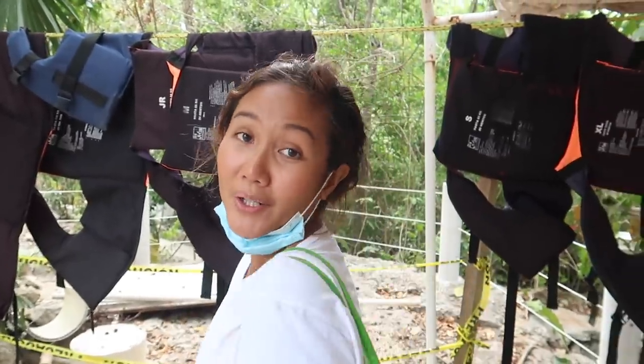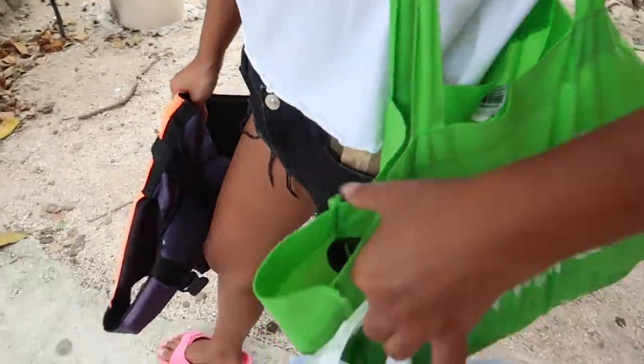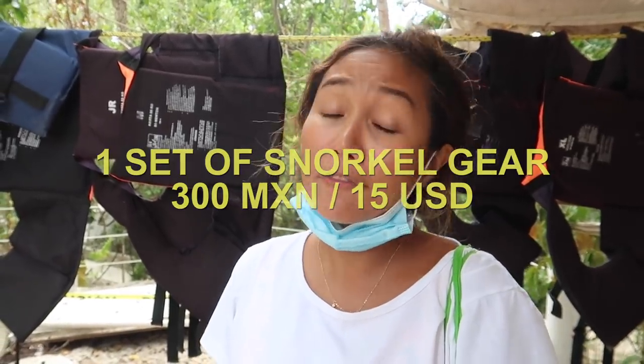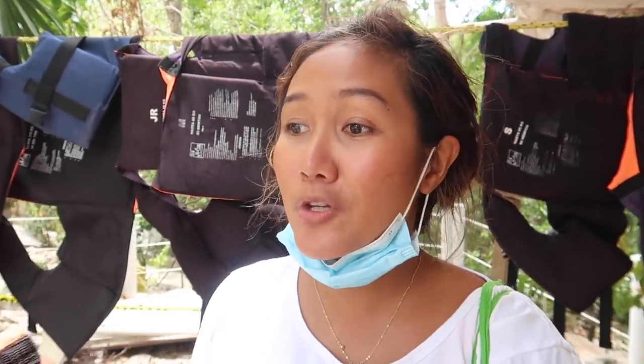We also brought our own masks, which we got from Walmart. I think it's 300 Mexican pesos. So if you want to go around different cenotes, I highly recommend bringing your own snorkeling mask, because every time you go in a cenote, it's like 70 to 150 Mexican pesos to rent one. Plus, it's safer to use your own masks.